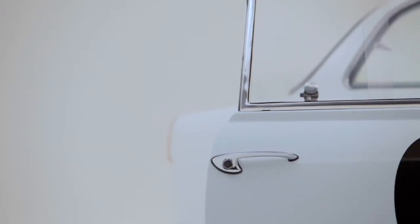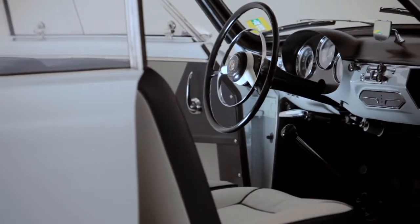If money was no object, it's definitely a keeper's car. It's got great history, it's correct in every detail.